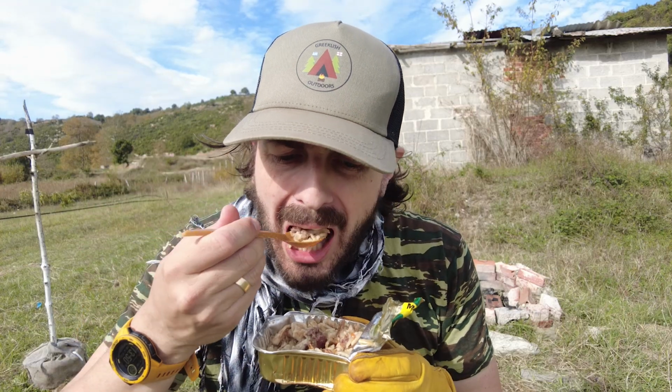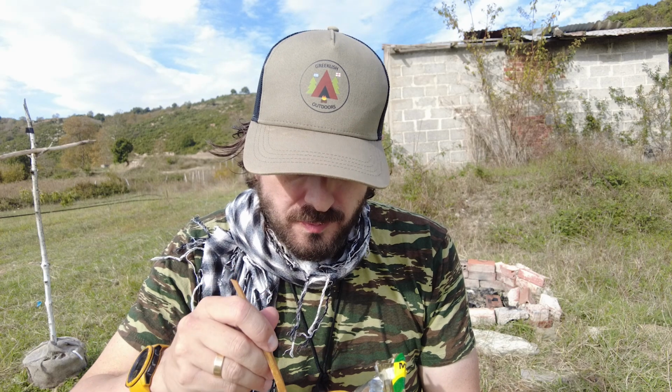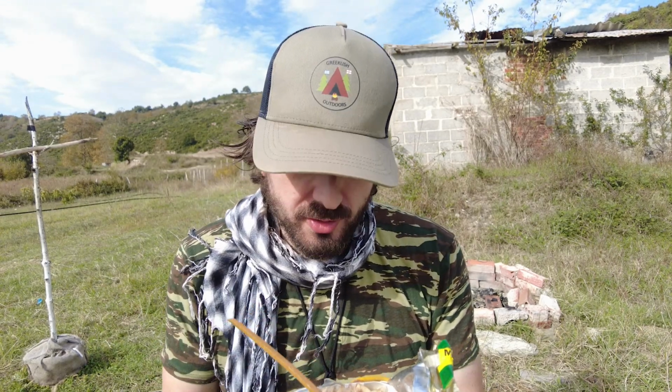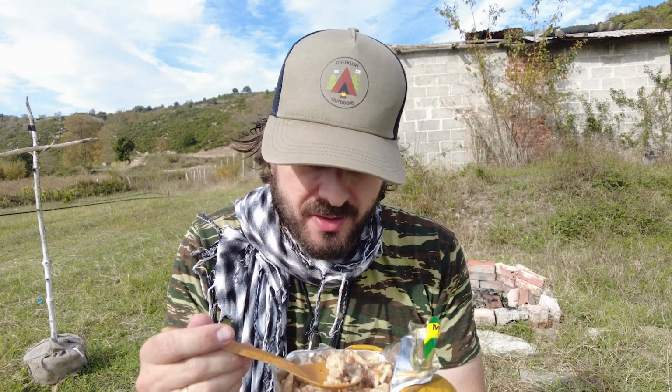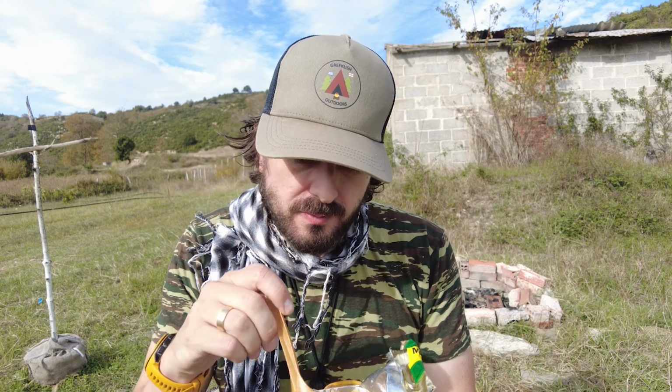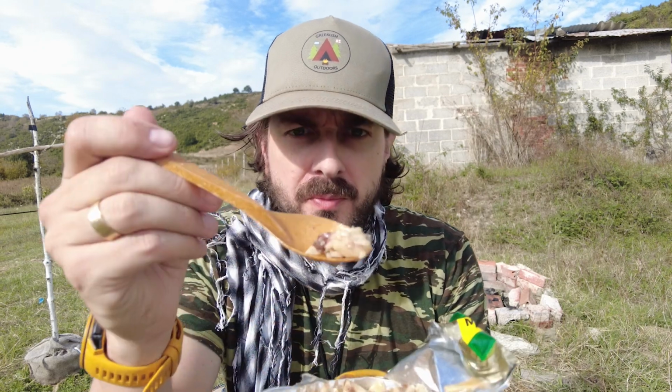Try some of this pasta. It's very well cooked. It's probably a bit too cooked. It's quite mushy, the pasta, but it still tastes pretty good. Nice amount of oil on there. Let's try one of these big pieces of meat. Yeah, it's nice.